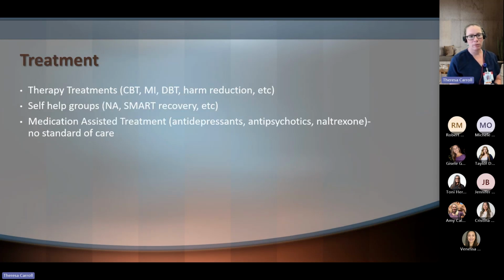So the treatment, again, the different types of therapies, talk therapies, all of our T's: cognitive behavioral therapy. Motivational interviewing is kind of a key, as is harm reduction with our substance use disorders. Dialectical behavioral therapy is an option for some as well.